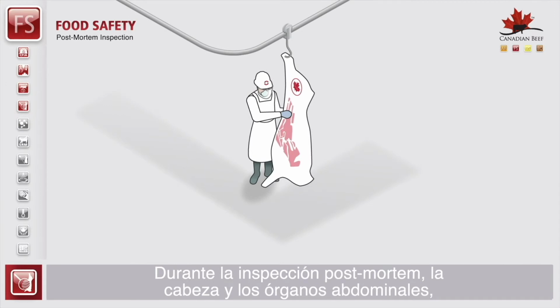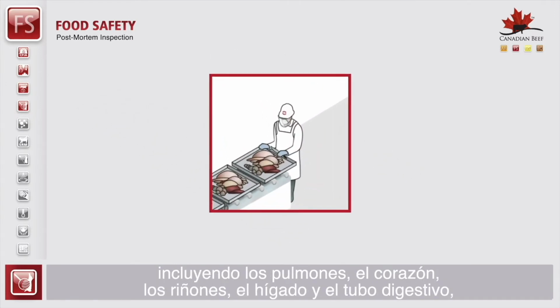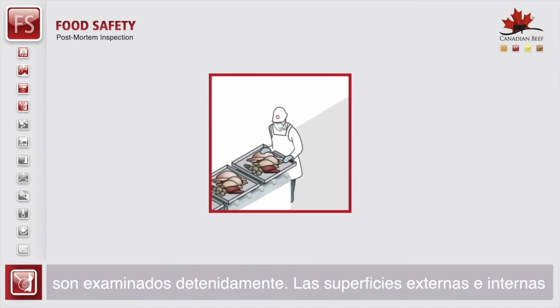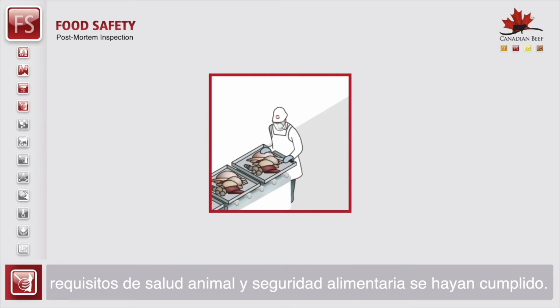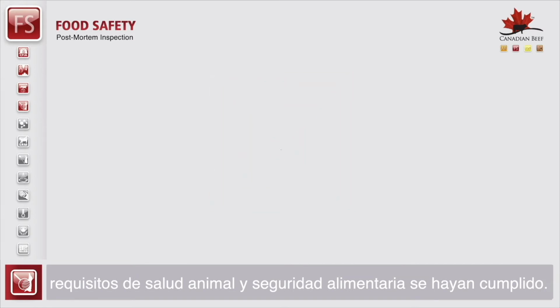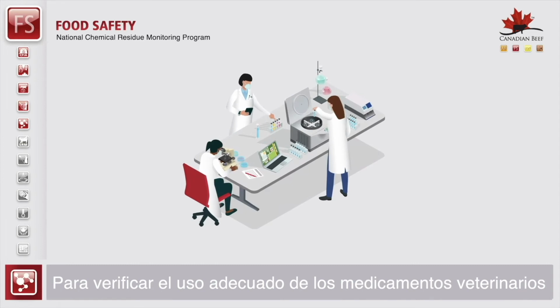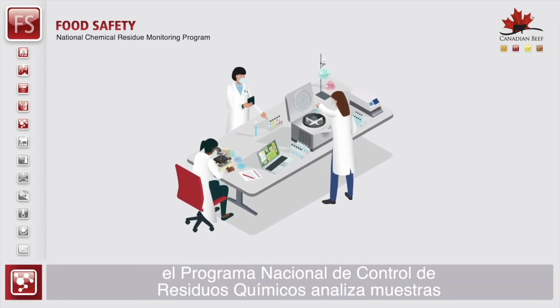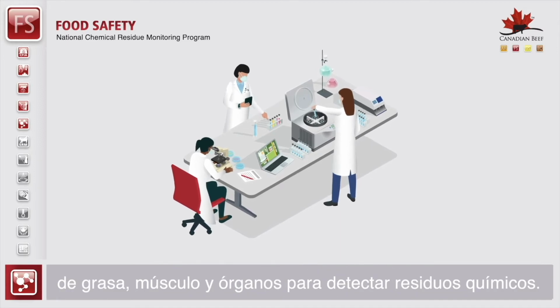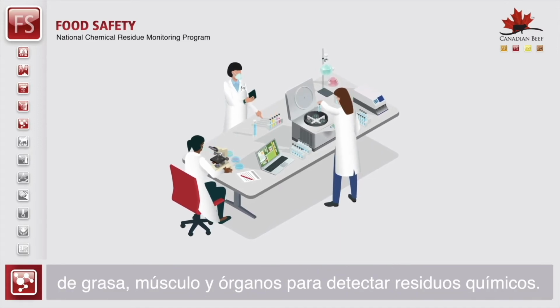During the post-mortem inspection, the head and abdominal organs, including the lungs, heart, kidneys, liver, and digestive tract, are closely examined. The external and internal surfaces of the split carcass are also assessed to verify that all related animal health and food safety requirements are fully satisfied. To verify the appropriate use of veterinary medications, the National Chemical Residue Monitoring Program tests samples of beef fat, muscle, and organs for chemical residues.